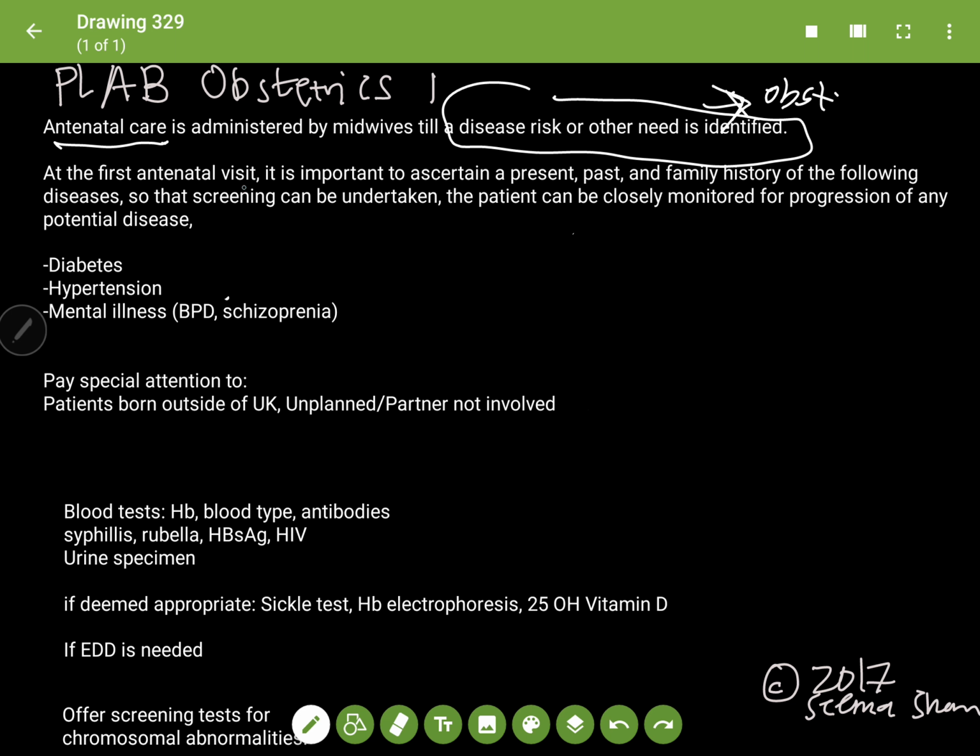At the first antenatal visit, and that should happen by the 12th week of gestation, it is important to ascertain a present, past, and family history of the following diseases: diabetes, hypertension, and mental illness. Now, family history is really important in the case of diabetes because the patient might not have any history of being diagnosed with diabetes, but if they have it in the family, the pregnant state can bring about glucose intolerance. So, because of beta-HCG.